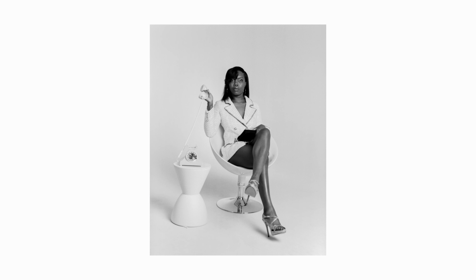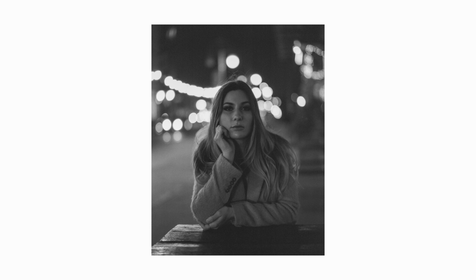There's something about medium format film that just feels different. Not just in the final image, but in the entire process. The slower pace, the deliberate framing, the weight, not just of the camera, but every decision. But is it really worth it?